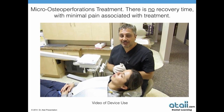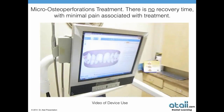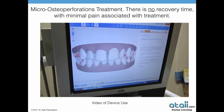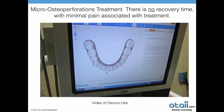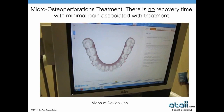So we're back, Dr. Ataii. As I mentioned earlier, we have a case. We're going to show you how to do the Propel. Patient in for Invisalign treatment of 24 aligners from an anterior view. As you can see, there's intrusions going on, some resolving of the lower crowding. I'll show you a mandibular view of what's happening. The mandibular view, from the beginning to end, we're rotating on the teeth's axis.